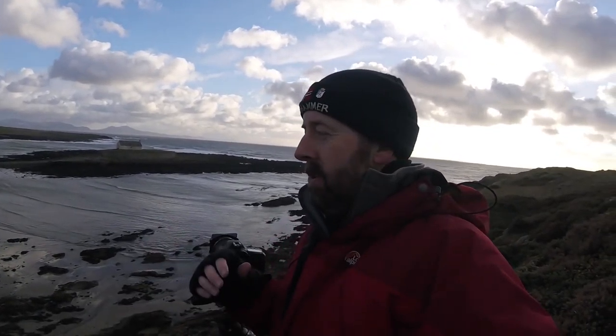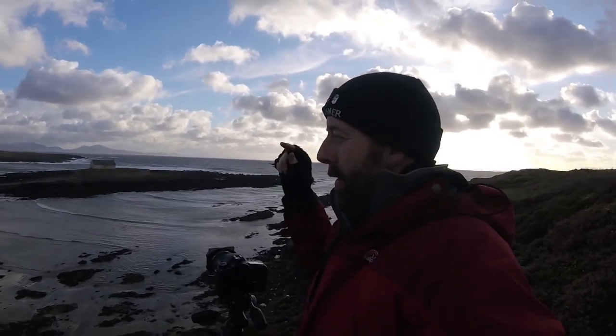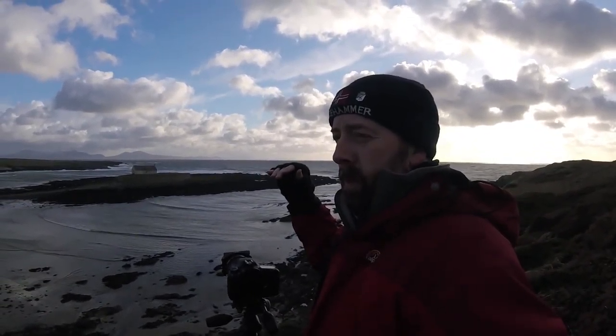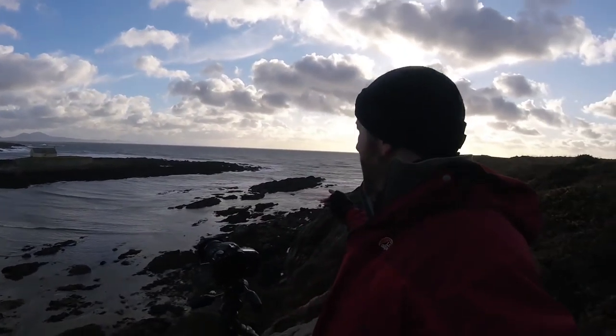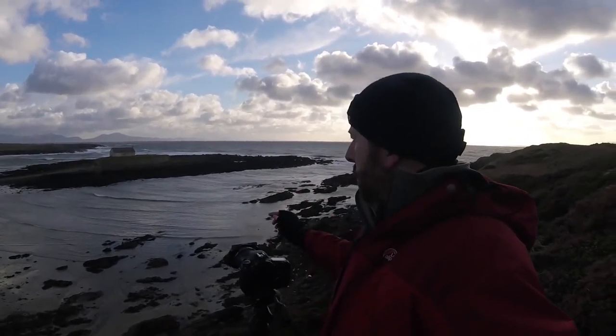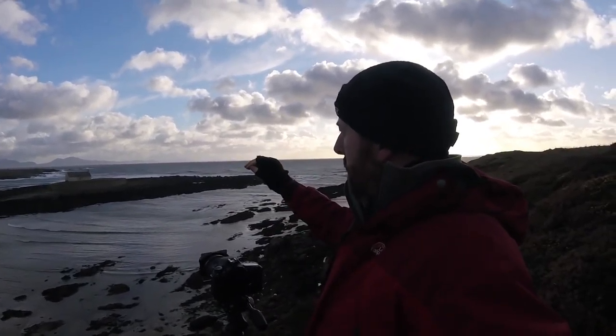Where I'm stood now is a little bit sheltered, but out in the open, you can really feel the wind. So when I'm down on the beach later, you'll probably be able to hear it blowing on the microphone. It's 50, 60 mile an hour gusts coming in. And behind the church, I actually see some big waves crashing against the shore. But there's some nice light coming and going, so I'm persevering with it. Just a question of waiting for the clouds to move out of the way.